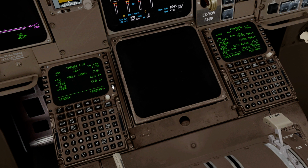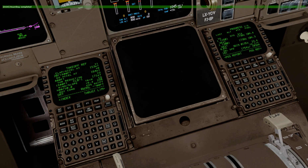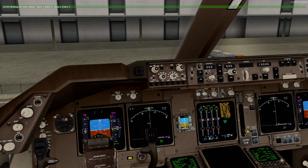In terms of departure thrust, I haven't done any calculations, but I think it's fair to assume that when we use a high temperature climb 1, I believe that should work well. We are on a flap 20 departure with a center of gravity of 23, and then we got speeds 153, 164, 171, and I hope that's fine. As I've said, I haven't done any calculations, but I hope this will work properly. Okay, 171, I will dial this in here.